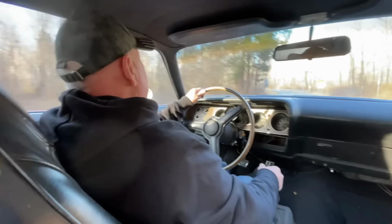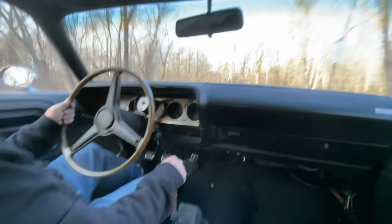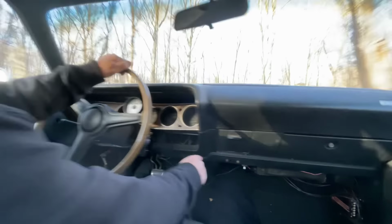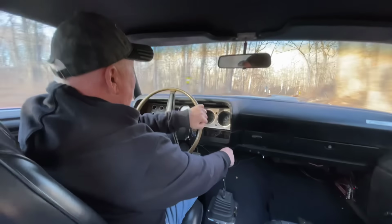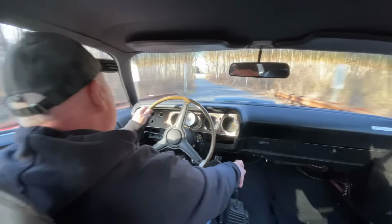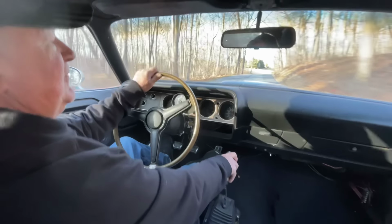I had to chop out the floor and put in the brackets and stuff for the Z-bar in there to get the shifter in there, and I did a lot of work to get this thing transferred over to a 4-speed car. And then of course, since I had a 4-speed and I had that big motor up in front, I went ahead and put a Dana 60 in it.